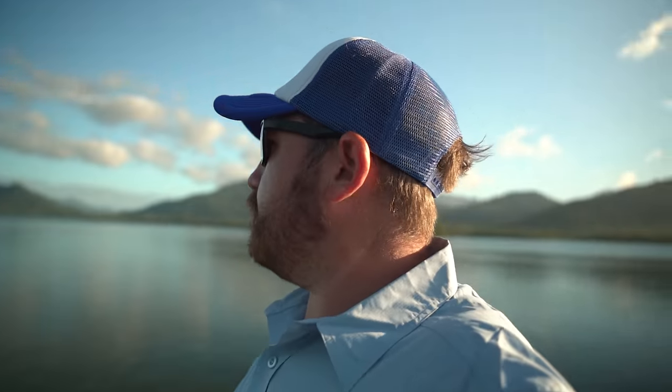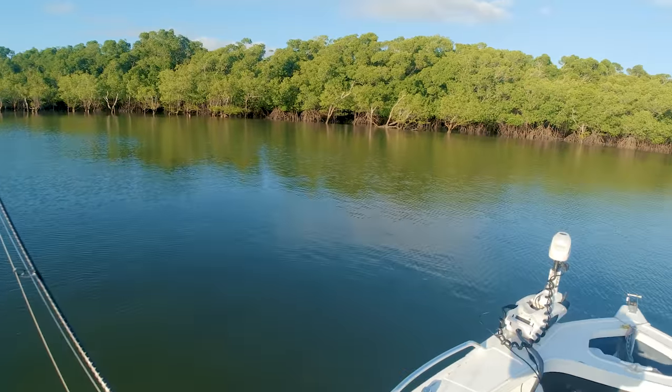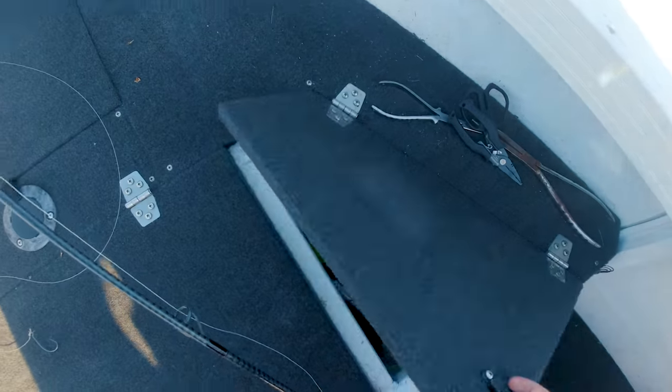Don't even know what I'm using yet. This rod here, already rigged it up with a 5-0. Make sure you got no weight on your hook.